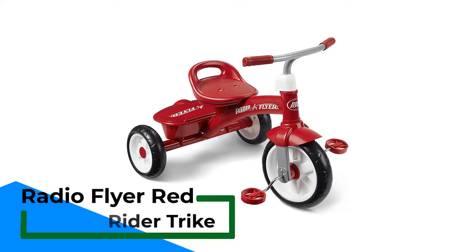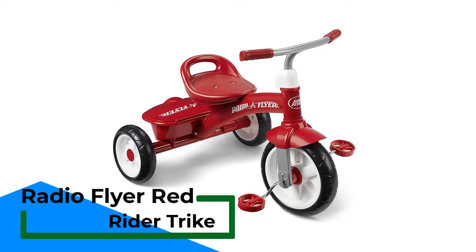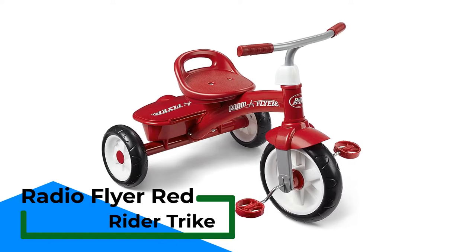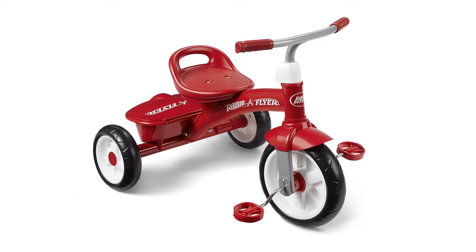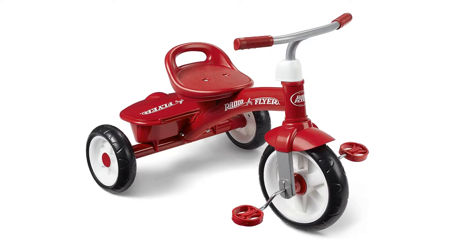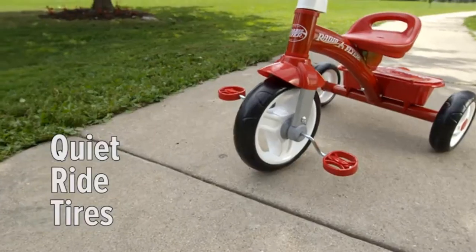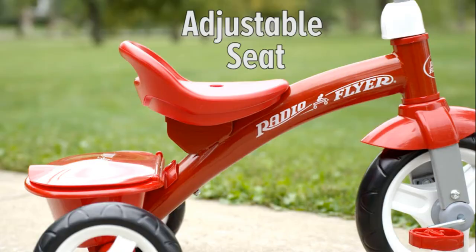Number 3. Radio Flyer Red Rider Trike. When we want a classic, we'll always refer to Radio Flyer, and this Red Rider Trike takes us back to the old days. It has a steel frame and is drenched in a vibrant red and has white wall tires. It's sturdy and capable of supporting a sprouting tot who doesn't always follow the bike path. The seat is adjustable, giving your youngster room to grow.